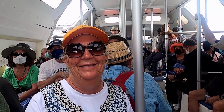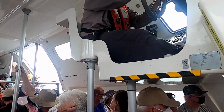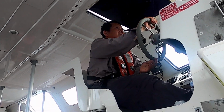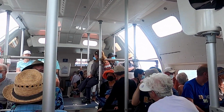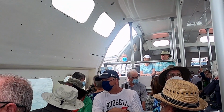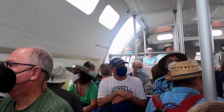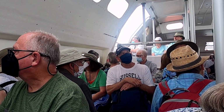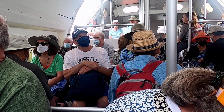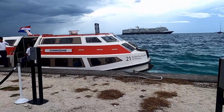Here we are with 148 of our best friends on the tender for Fakarava. Very capable pilot. What do you think? There, they see the plane came up. Should be there in about 5 minutes, I suppose. Can't see out the mouth, so I can't video the pass. More later. Well, we made it to shore on this tender, number 21.